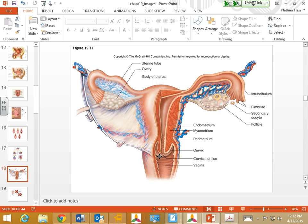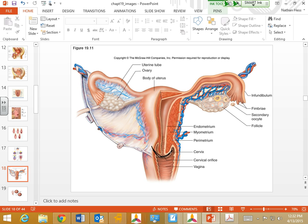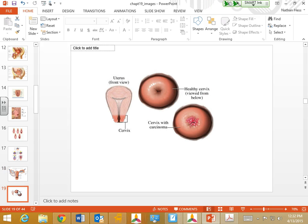The cervix, have you heard this term before? The cervix? Yeah. Childbirth, cervical cancer, that's a very common form of cancer in women. That's what you get a pap smear for, is testing for that. The cervix looks like this. This is a much better picture of what it looks like. So this would be if you were having a camera inside the vagina looking up at the cervix, this is what it looks like, this little donut shape. That's a nice healthy one.